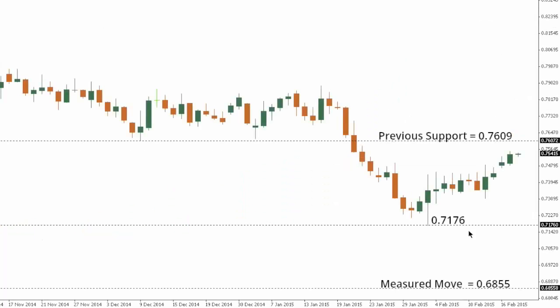Kiwi dollar. So Kiwi, since basing out at 71.76, has put in a nice correction, with the market now heading towards some key previous support at 76.09. But any additional gains beyond 76.09 should be limited, with a lower top sought out in favor of a bearish resumption back below 71.76 and towards the 68.55 area further down.